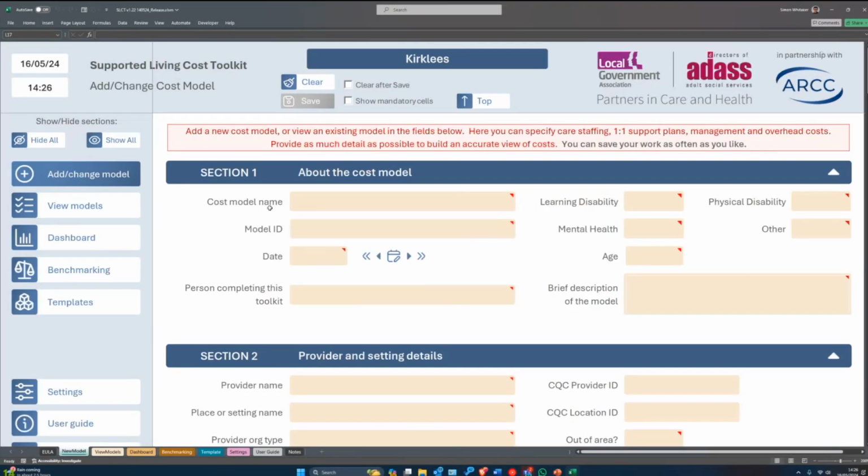First section is about the cost model. In order for our toolkit to save something, we need to give it some generic details. So the first one is cost model name. You can put in whatever you want here. You can put the service user's name, or if you want to keep it pseudonymized, you can put in initials. You can put the provider's name if you want. I tend to go with something fairly unique. So let's say Bob's SL Plan 2024. So we've got Bob as a service user, Supported Living Plan 2024.